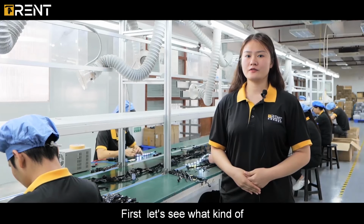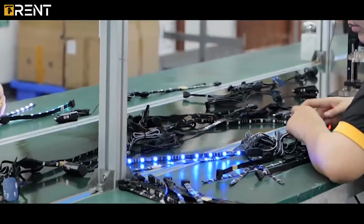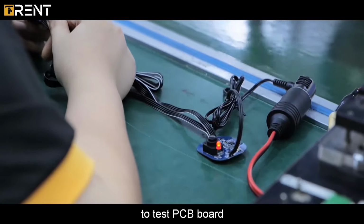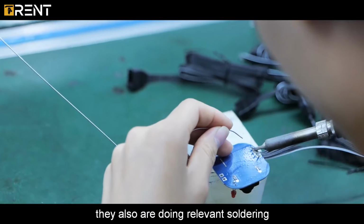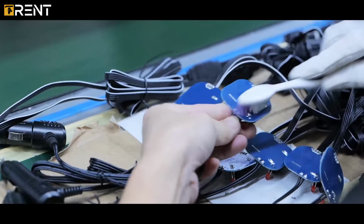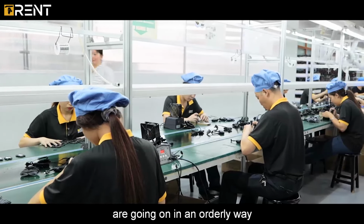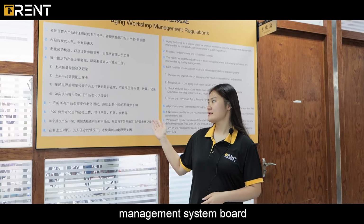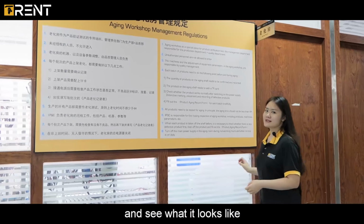First, let's see what kind of app driver they are making. We see they use a test fixture and light to test PCB boards one by one of the app hardwares. They are also doing relevant soldering, cleaning PCB board, and many other processes are going on in an orderly way. Let's come to the most important stop. As you can see from the management system board, it's the waterproof test and burning test workshop. So let's open the door and see what it looks like.